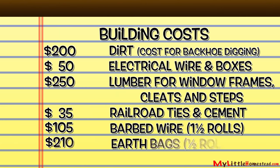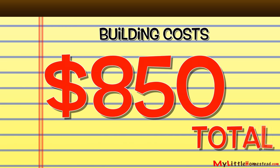Adding in approximately $210 for earth bags brings the total cost of the building so far to $850. Hold on to your hats, because it's about to get wild.